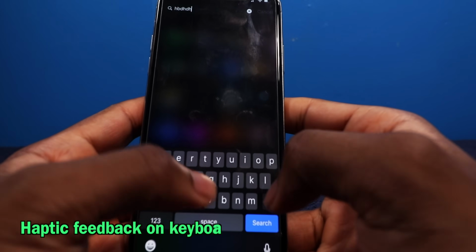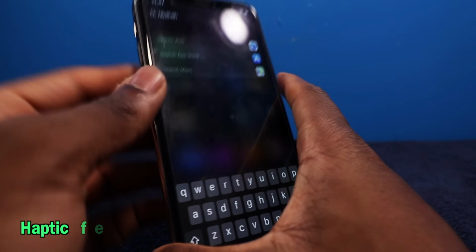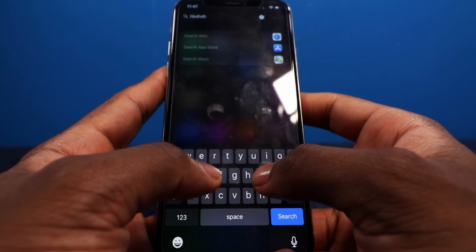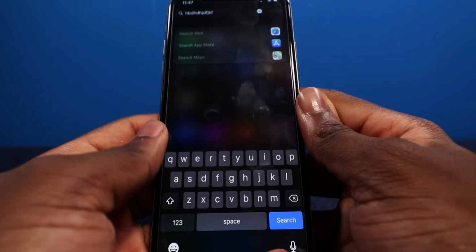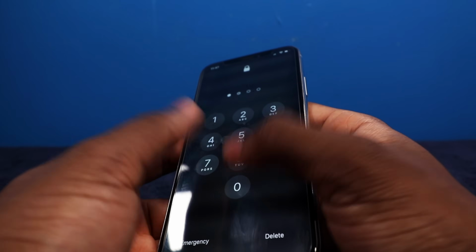The keyboard should have haptic feedback. The Haptic engine on these iPhones feels great. Sometimes when you flip the switch, you feel that vibration motor. It feels good in the hands. So I feel like if they enable a haptic keyboard, it gives you that tactile feeling as if you're typing on a real keyboard. And same thing with the passcode screen. You should be able to feel the button.